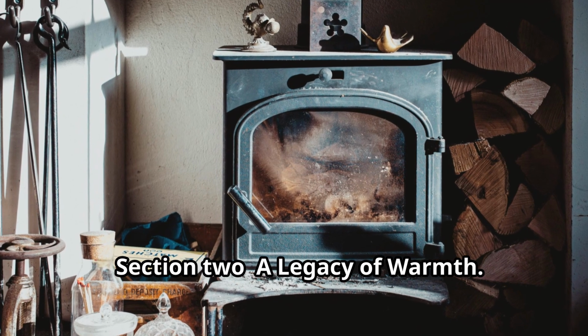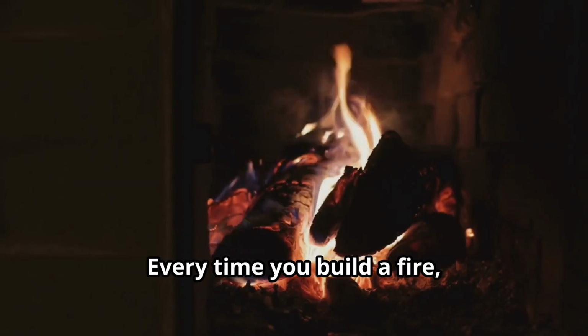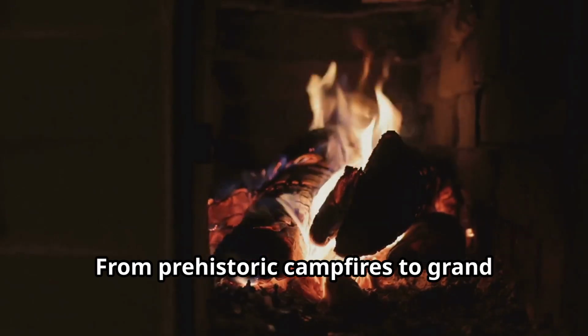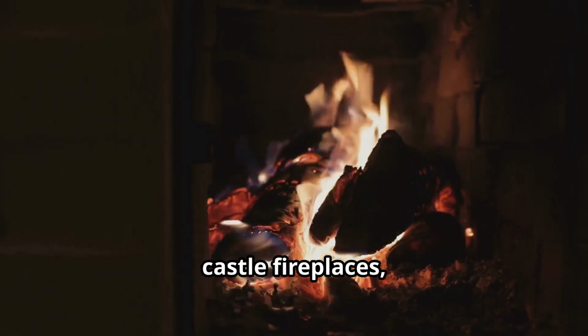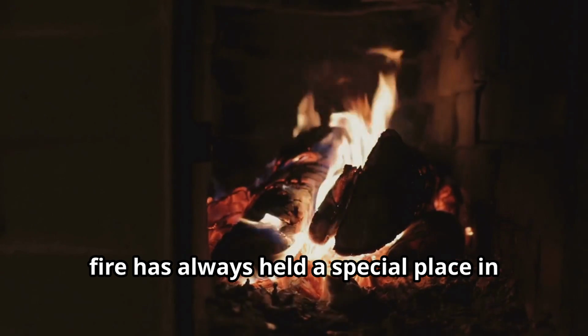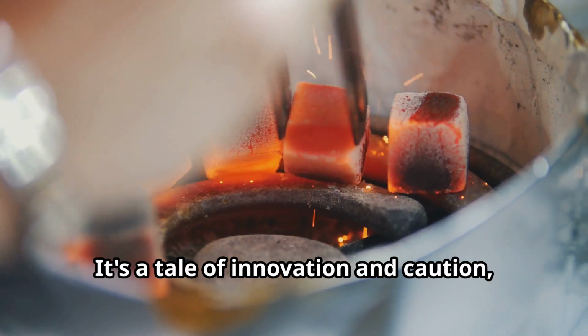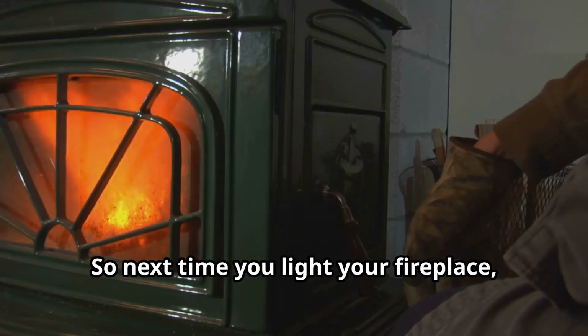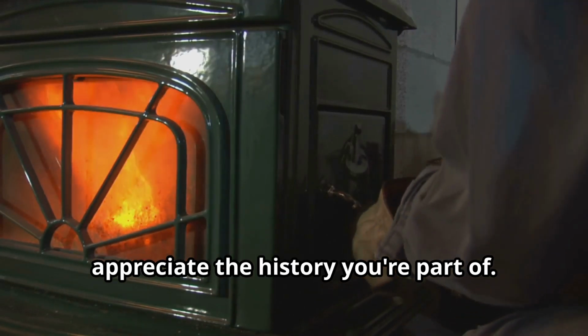Section 2. A legacy of warmth. Every time you build a fire, you're carrying on a tradition that stretches back thousands of years. From prehistoric campfires to grand castle fireplaces, fire has always held a special place in our story. It's a tale of innovation and caution, of harnessing nature's power. So next time you light your fireplace, appreciate the history you're part of.